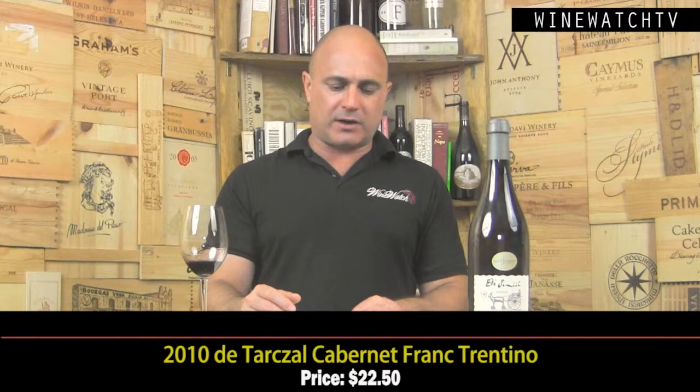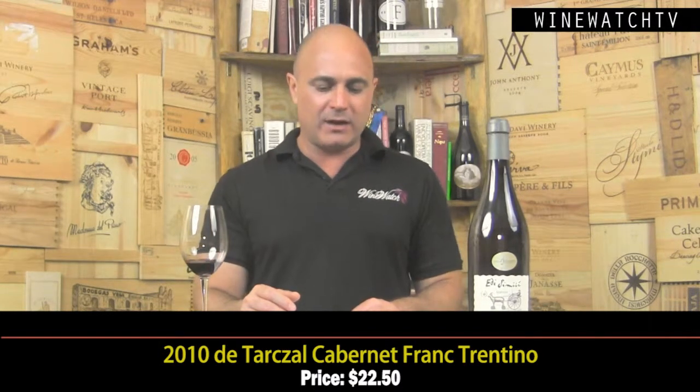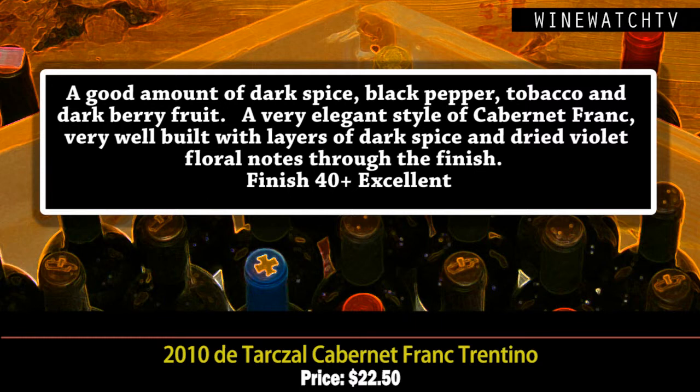The Tarcal Cabernet Franc from Trentino, classic Cabernet Franc. This estate's been around since the 1600s. Wow, good amount of dark spice, black pepper, tobacco, dark berry fruit. Really elegant on the palate, well built with layers of that dark spice and dried floral notes through the finish. Excellent juice if you like that kind of thing at $22.50.